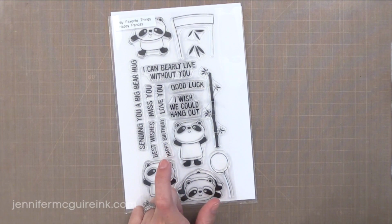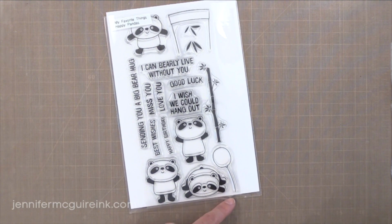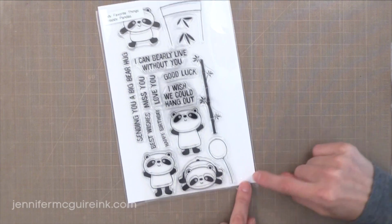I think it'd be fun to stamp these on some white velvet paper with black ink so that they kind of have a little fuzzy feel to it, or you could add flocking if you wanted to.